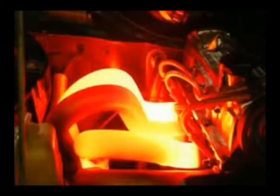Now compare that to this car engine running on a dyno at 80% power. Header temperatures reached 1300 degrees centigrade. Aluminum melts at only 660 degrees centigrade.